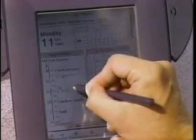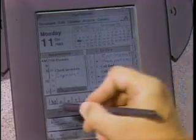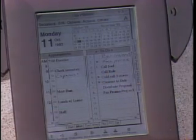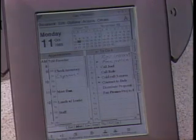Perhaps later on I want to translate that. So I can go ahead and get that translated. It's translated my handwriting to say, meet Dan. And then what it'll do, because I have an intelligent associate working in the background for me, it recognizes that I have information about Dan in my system.